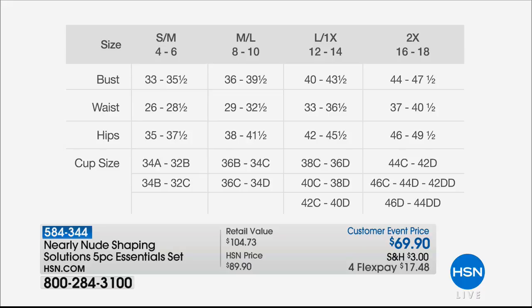Now, let's look at the size chart, because this is the funnest part, how easy it is to order. So a small medium is like a 4 to 6. A medium large is like an 8 to 10, and that's what I'm wearing. A large 1X is a 12 to 14, and the 2X is 16 to 18. So this is kind of general. And you can see, by the way, the cup sizes, where you fall. So that's pretty easy.